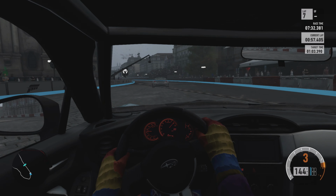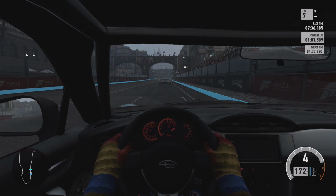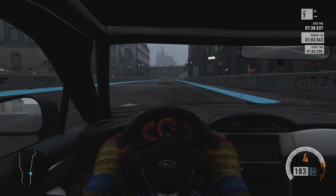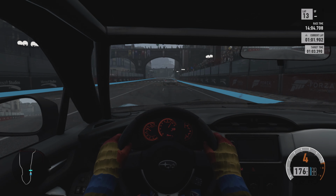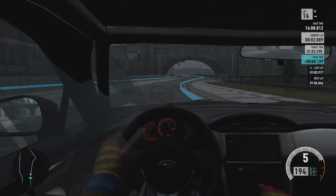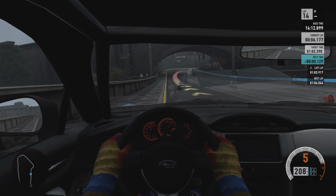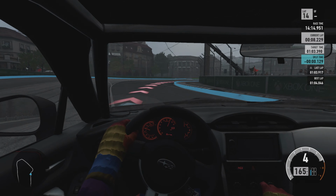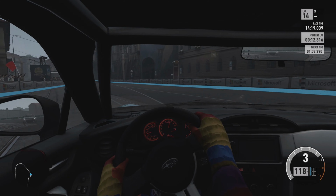So that, I think this is my best lap. This is lap 7 of the next session. That was the best clean lap I did. This was the best actual lap, I think. But it was not clean. I had a lot of rewinds in it.